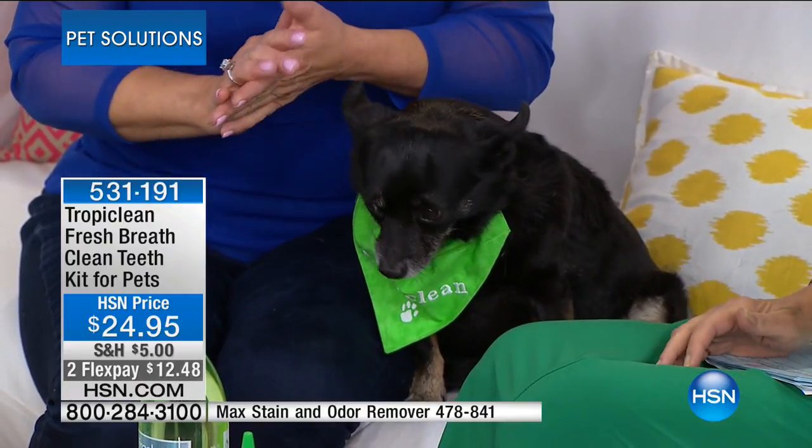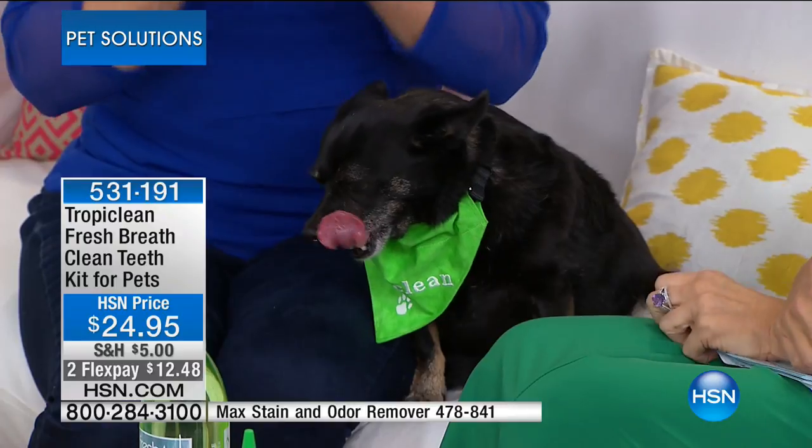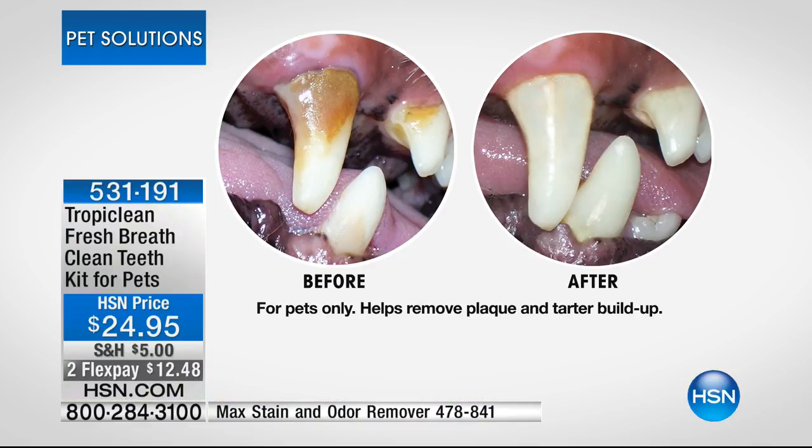It's natural ingredients. It actually helps attack that tartar. So if you look at that before and after again, that rock hard tartar that's on their teeth is like stone almost. So it takes a little time to dissolve it, but only 30 days. In 30 days, you can have those pearly whites that you're seeing there. And then you also know you are addressing a very serious problem.